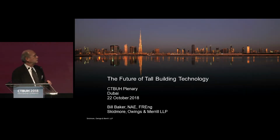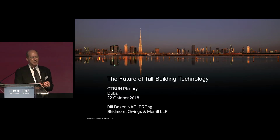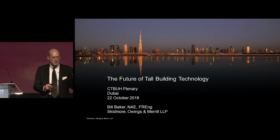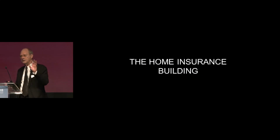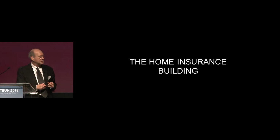And so I'm going to talk about the future of tall building technology. As always, trying to predict the future is dicey, but here goes. But first, let's go back to what is a tall building and what is the technology that makes it a tall building? For the technology in the skyscraper, I'm going to go back to the Home Insurance Building, which is sometimes considered the first skyscraper, sometimes not.